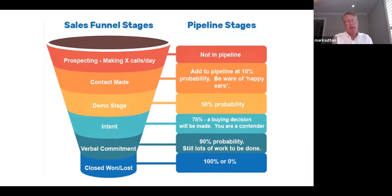And very often it's like, hey, I made 50 calls today. Great, but what's happening with the pipeline? Are they the right 50 calls? I think this is a way to help manage that.